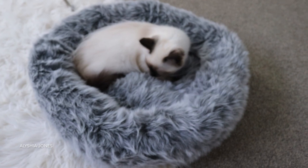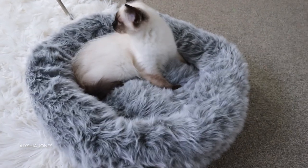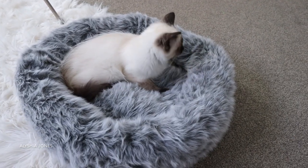Oh, I think Henry approves. He hasn't hopped out yet and he's kind of lying down in there. Okay, this is going to be a good bed to add to the lounge. I think he'll find it quite comfortable.